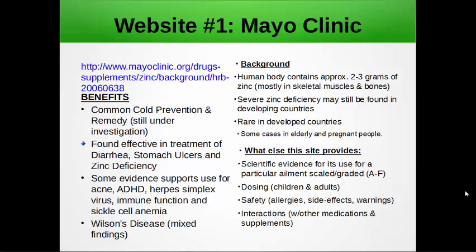This site also provides a scaling of how effective zinc is for certain ailments, and they grade it from A to F. If it has a ton of evidence for its treatment of an ailment, it would be an A, versus if it has very little to no evidence, it would be an F. Think of a school grading scale. It also provides dosing information for children and adults, as well as safety information that includes allergies, side effects, and warnings, and its interactions with other medications and supplements. If you want to check out the site, I have included the link above.